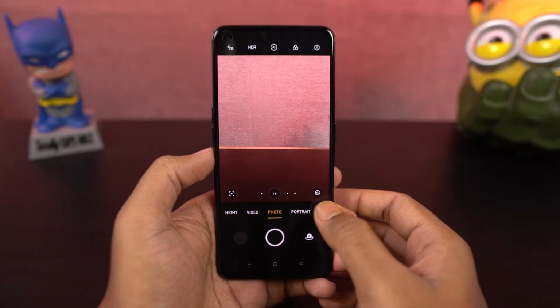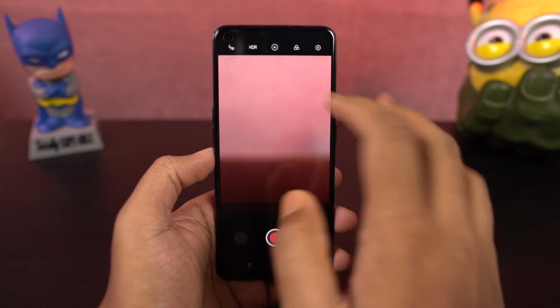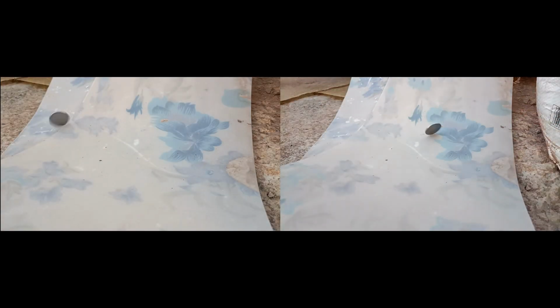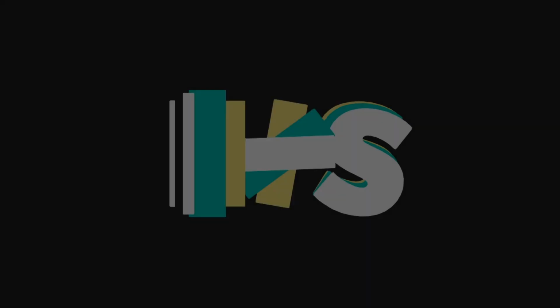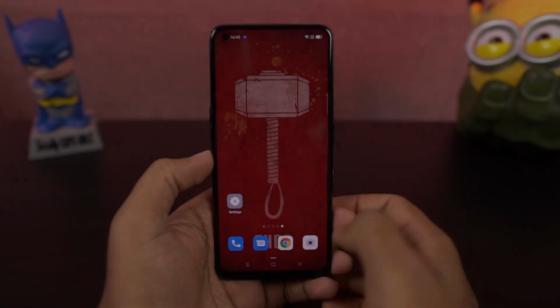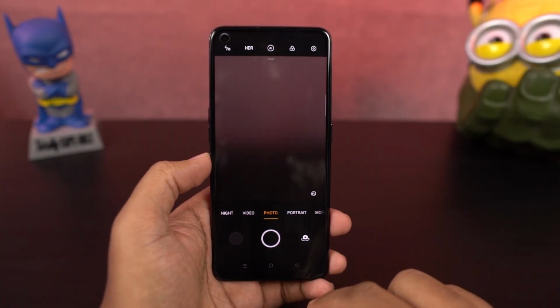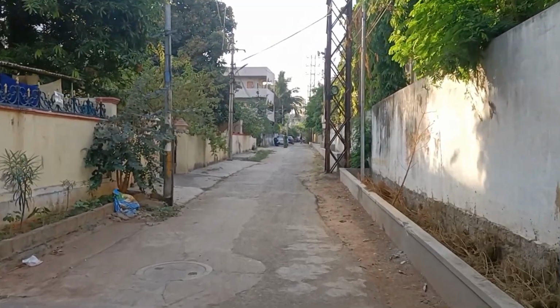Next, this phone also supports slow motion video recording. Next, this phone has electronic image stabilization for both the front and rear camera video recording. This applies only at 1080p. And here's a quick sample.